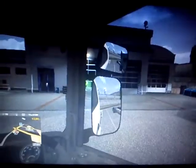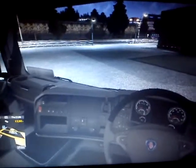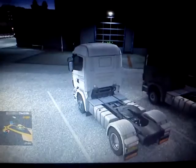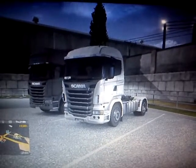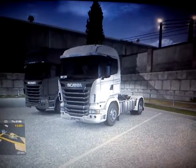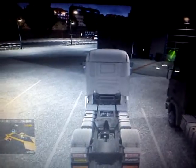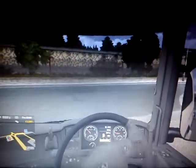Get into the cab, take it for a quick drive, and brake off. Good reliable engine under the hood. Nice sound. Just going to take it for a quick spin. Cab's very nice. Reviewed the inside and outside, and everything else in between on the other video I just did.